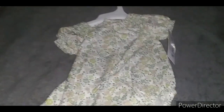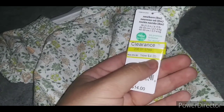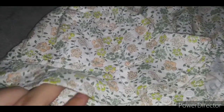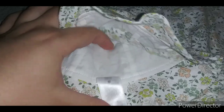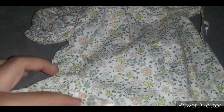And then this one is my favorite. It was $4.20 without the coupon, and with the coupon it's like $3.36, I believe. So cute. I didn't notice that this came with the hat. I just noticed this and I was like, oh, that's cute, and I was sold. I think it's been like $1 and some change for these two. So yeah, that's my haul.